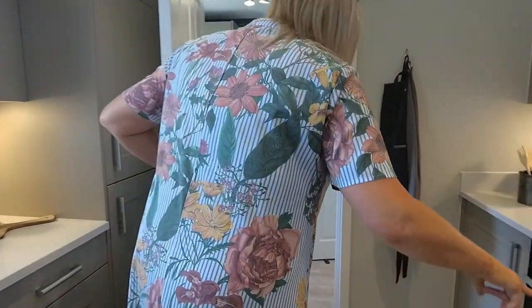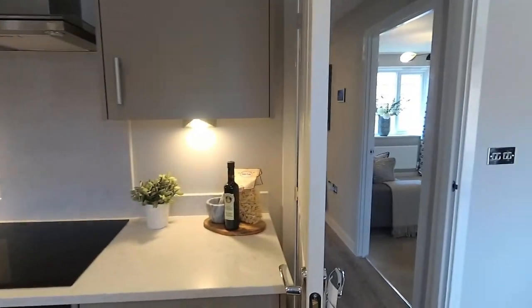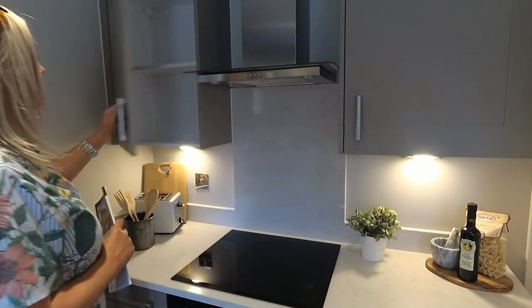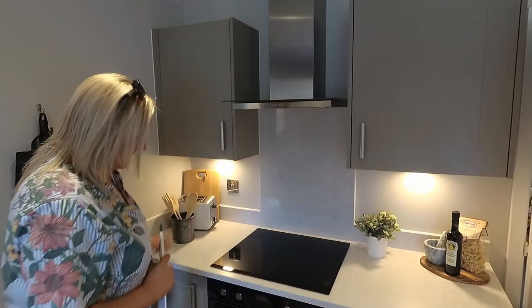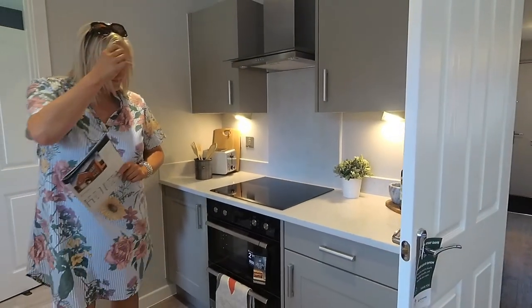Your oven is over this side, with a beautiful hob. That must be so easy to clean. Very, very nice. Plenty of cupboard space. A good sized kitchen, isn't it? Yeah. Right.